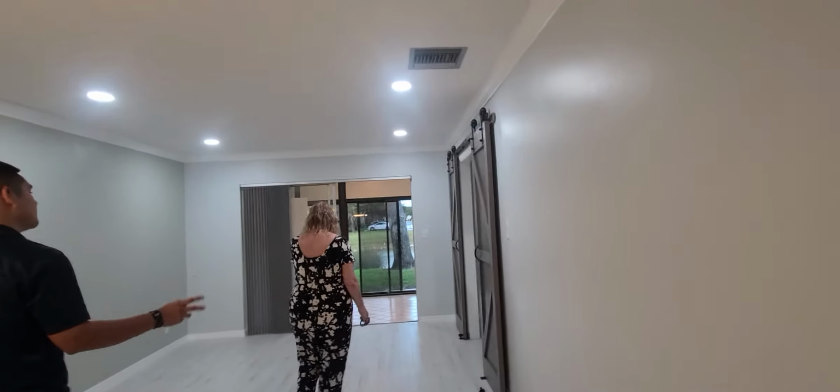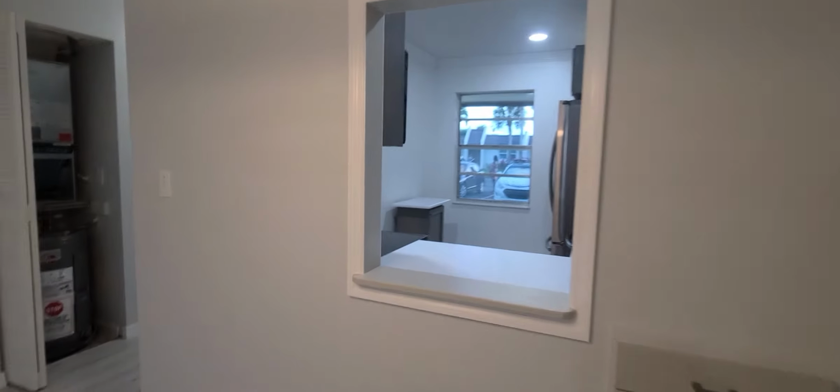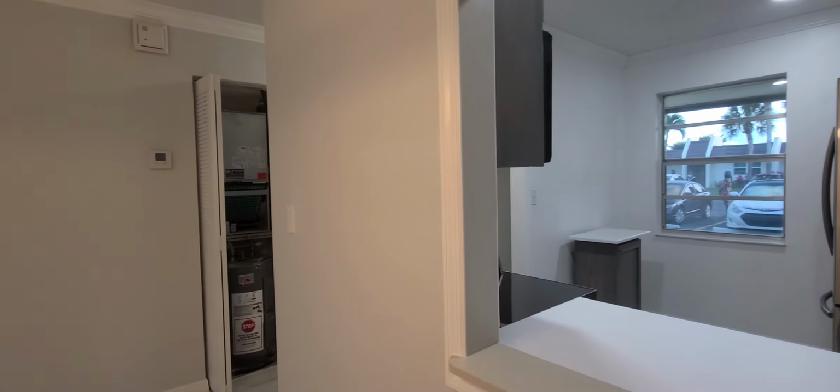Cool. Nice walk-in closet. It's a bigger closet. Yeah. So it's porcelain tile throughout, updated lighting. Oh, nice barn doors, I like that. Is this porcelain tile? Yes. It looks like wood. Yeah. Wow. It gives it that little bit. I've never seen anything like that done here.